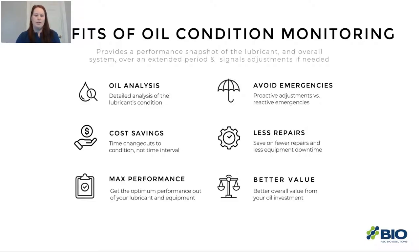You'll have a more proactive approach to fixing things rather than a reactive one. You may be able to see things coming rather than things just breaking and having to fix it as you go. So with that approach, you're having less repairs and less downtime. And lastly, that's letting you have a better overall value from your investment in the oil. You'd be able to use it longer and have less downtime to fix your equipment.